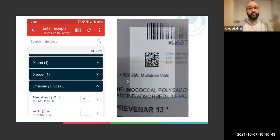Yes, we do have barcode scanning. You can see on the left on the screen, there's a barcode icon. By touching that, it engages the camera. And then, of course, it automatically will scan 1D, 2D barcodes, depending on the specification. Next slide.